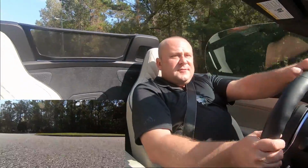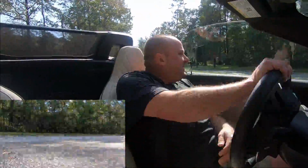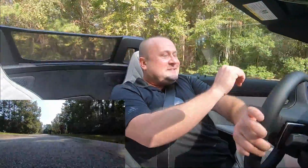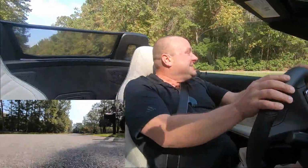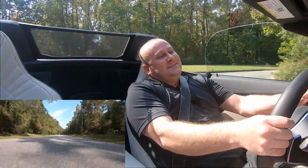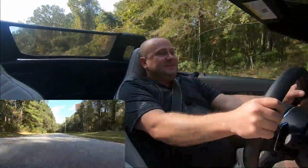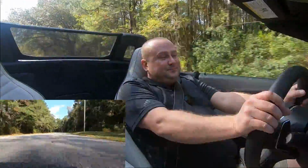So this is a really special vehicle. I'm not sure if you can tell, but I kind of like it. I'm a pretty big fan. Steering is so quick. Super quick. I love the way the wheel feels. I just love this car.